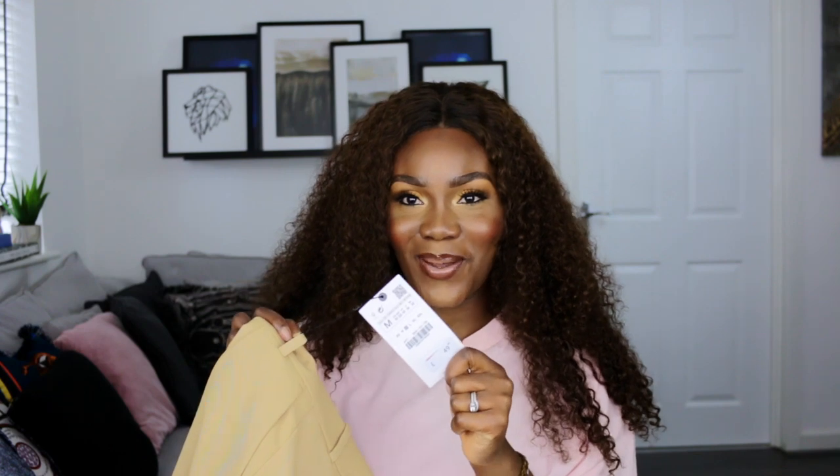You can literally buy the actual set for £70 on the Zara website. That is a bargain. Absolute bargain. Guys, this is a lot of work.